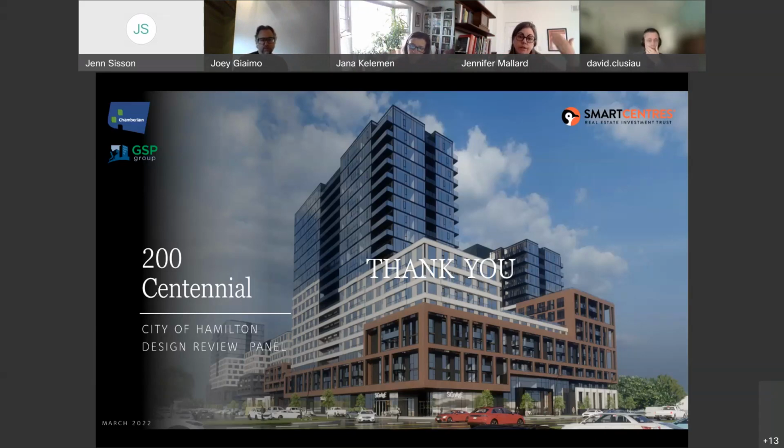Generally, lighter colors against the sky will disappear more, so I would support flipping the colors so that the white or light color is higher up and the darker colors are at the base. I noticed your mechanical units at the top are dark, and it just feels oppressive and heavy. So I support densification and applaud you for working with the whole site, but I think a greater site integration is needed, and the densification is just, it's pushing it too hard, too much.